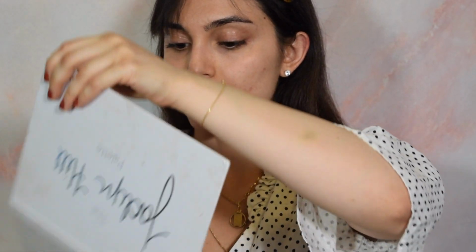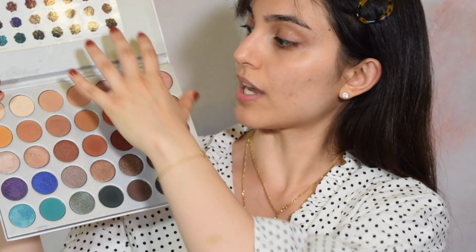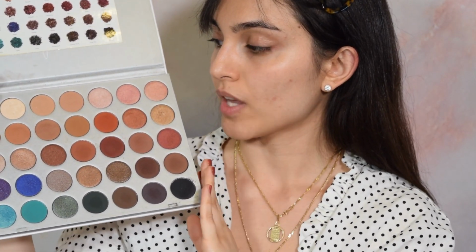At $9.99, I think this palette is very affordable, and the shades are all ones that you would regularly get use out of. If you are looking to invest a little bit more in your eyeshadow collection, I think the Jaclyn Hill palette is an amazing option. This retails for $38, which is not so cheap, but considering how many shades you get, I think it's actually a wonderful price. So you get colorful shades, you get a lot of neutrals, warm leaning, and you have a great balance of shimmers and mattes.